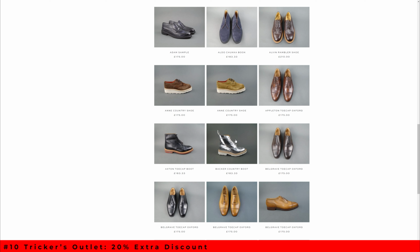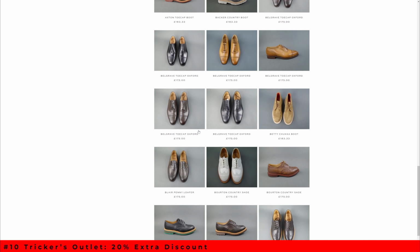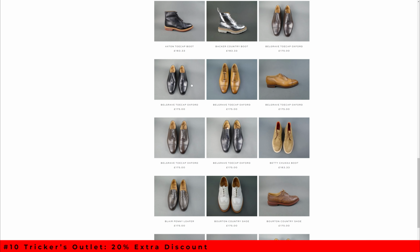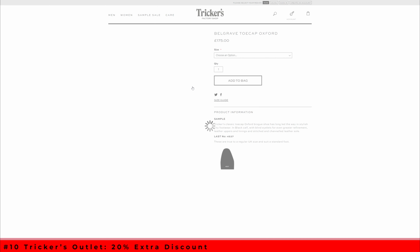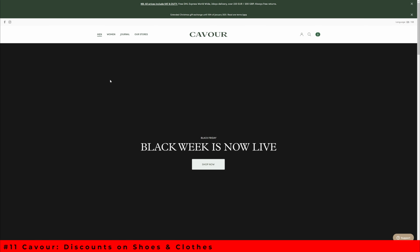For example, take this horrific thing that, no wonder, it's on sale. But if you can find your size and you like the chunkier welts and the more country style, or you just find something that you like, I mean, the extra 20% off, pretty good. And now we're going to Norway and Cavour.